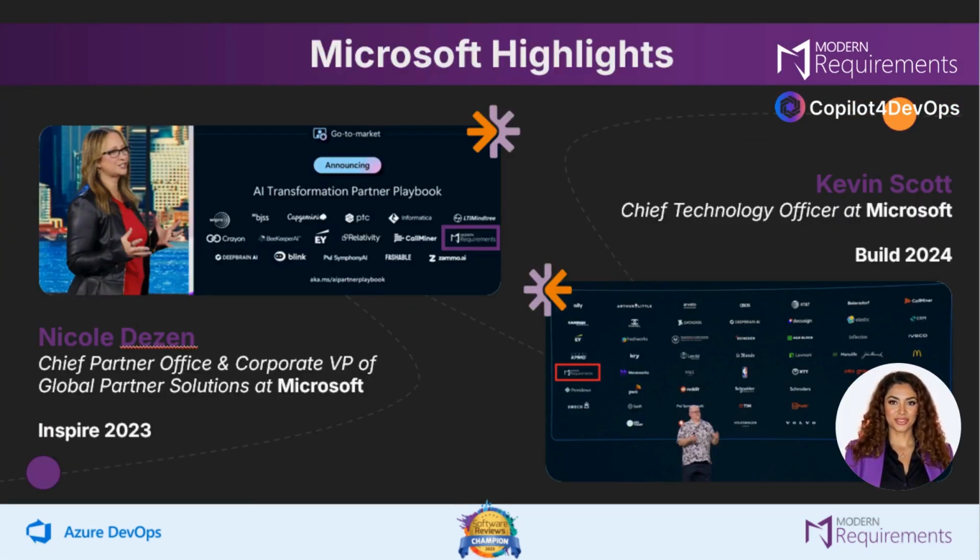Modern Requirements has a very long-standing relationship with Microsoft. We are Microsoft's go-to requirements partner and the only requirements management solution built natively on Azure DevOps. This relationship opened the door for the immense opportunity to bring the AI experience to Azure DevOps through Copilot for DevOps. Today, Microsoft regards Modern Requirements as a key AI transformation partner. Modern Requirements is now in the pursuit of building new relationships with like-minded organizations who are passionate about improving the requirements management experience when working in highly regulated industries.